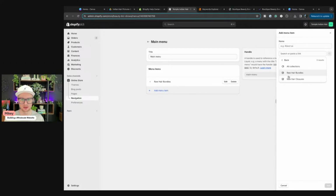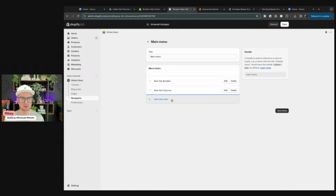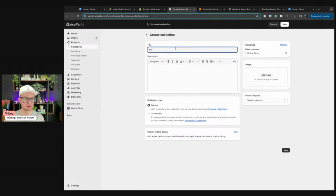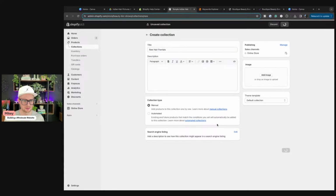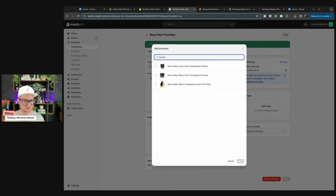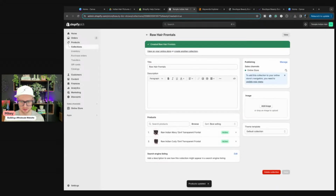So collections, there's a couple ways we can do this. You're going to see the problem with being so explicit with 3 words with the main menu here in a minute. So let's go back to products, collections. Let's create another collection. We're going to call this one raw hair frontals. Okay, let's do save, browse, frontal. 13x4, 13x4. So we have 2 frontals. Those are the matchy. I need to add some 13x6. Who doesn't love a 13x6 frontal, right? So I think we need to get a 13x6 on here.